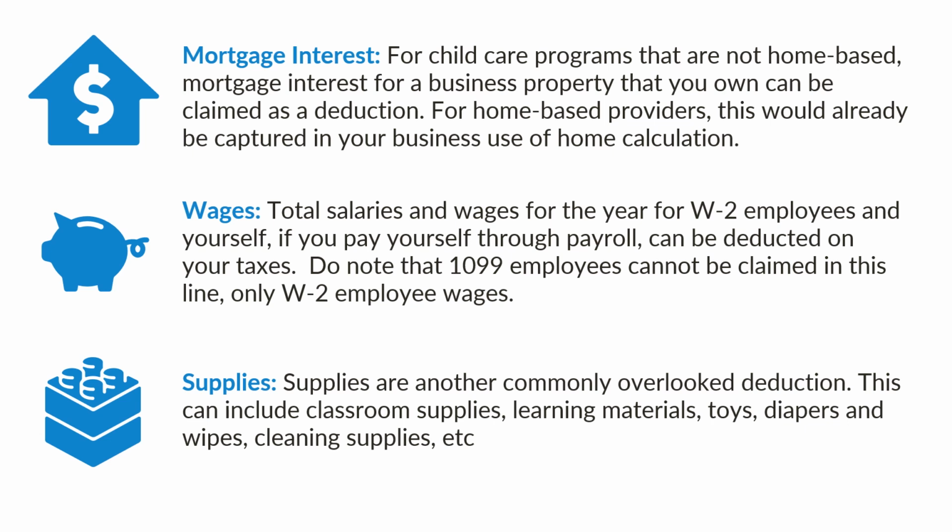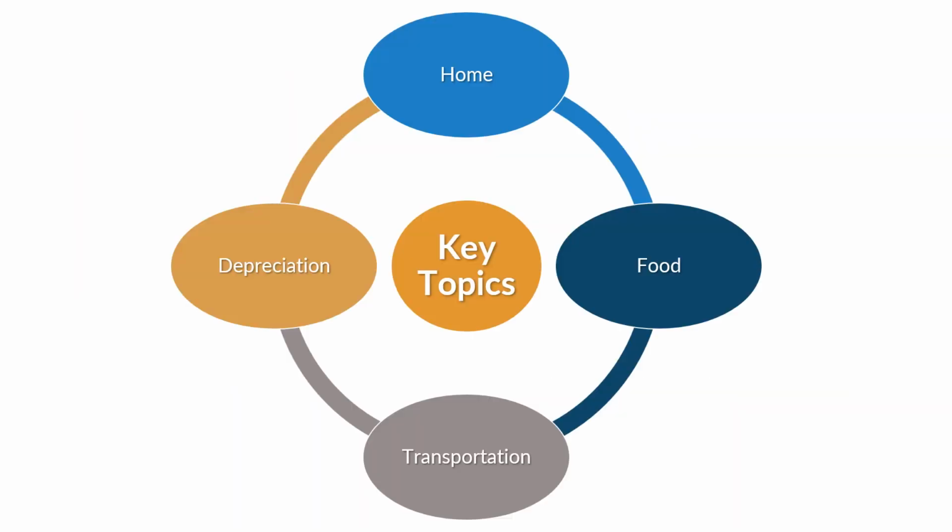Wages. Total salary and wages for the year for W-2 employees, and yourself if you pay yourself through payroll, can be deducted on your taxes. Do note that 1099 employees cannot be claimed in this line, only W-2 employee wages. And supplies. Supplies are another commonly overlooked deduction. This can include classroom supplies, learning materials, toys, diapers, wipes, and cleaning supplies, and so on.